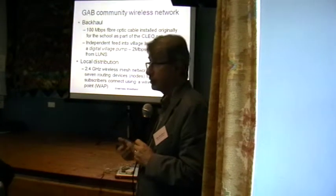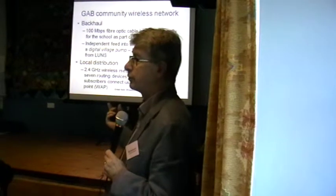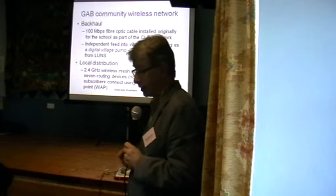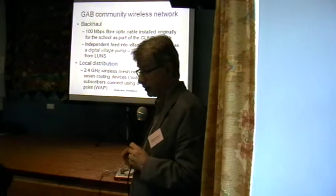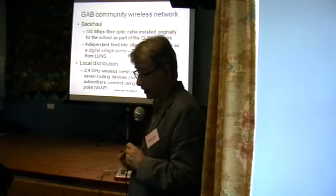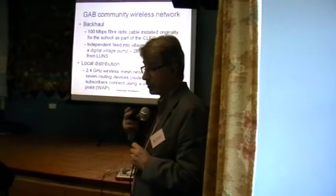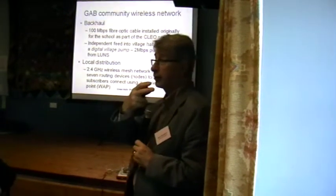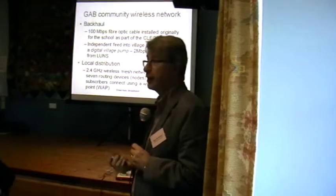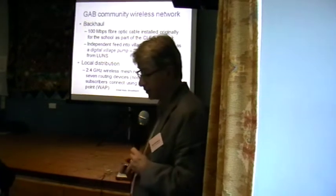And initially we actually piggybacked on that, and we had an Ethernet cable from the school to our first wireless device. More recently, we decided we needed our own fibre termination, and so we paid to have a fibre connection from the village hall back across the back to where it all comes in, where all the cabinets are. So we're now independent of the school, but we're still using the same backhaul to the internet.